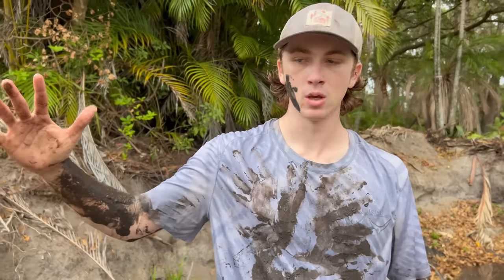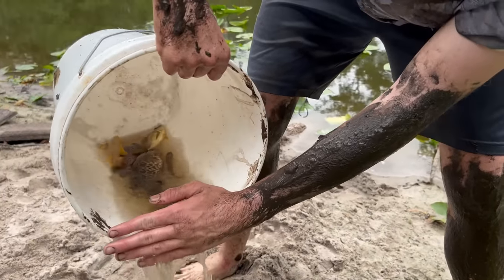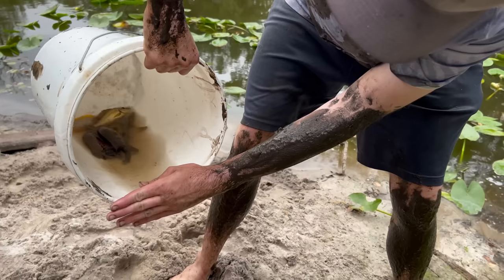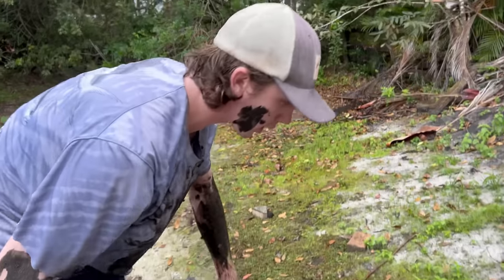Look at all of our finds so far, dude. We've actually caught a freaking ton of fish that we're going to end up taking home. Look, that's 1, 2, 3, 4, 5, 6 keepers already. All right, no one escaped. Fresh water. Let's keep going.